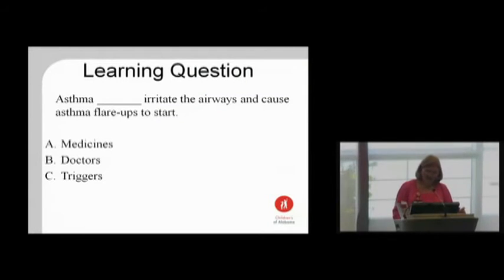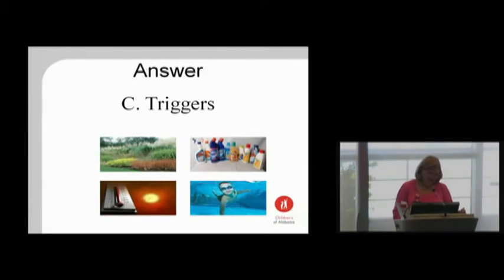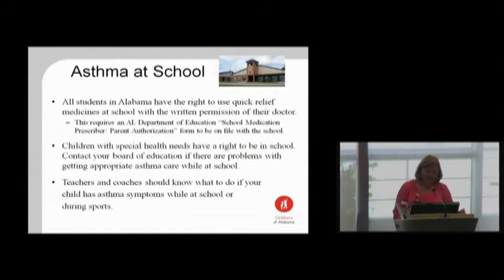Asthma blank irritate the airways and cause asthma flare-ups to start. Medicines, doctors, or triggers? That's right, asthma triggers.